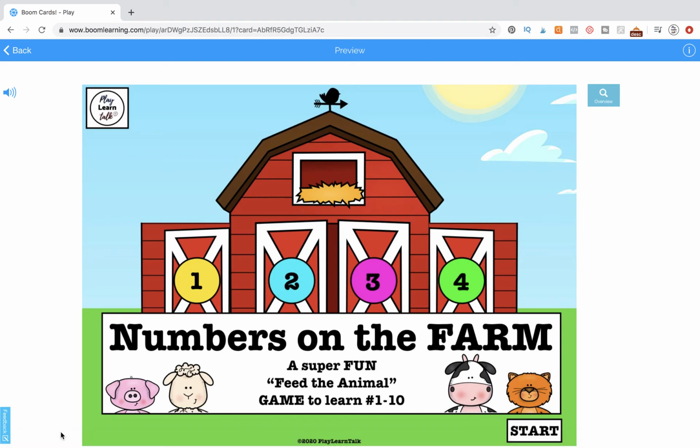Hi and welcome to Numbers on the Farm, a super fun feed the animal game to learn numbers 1 through 10. This game is ideal for your preschool and kindergarten age students or kids of any age who are still learning their numbers 1 through 10.